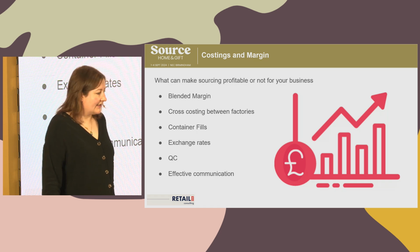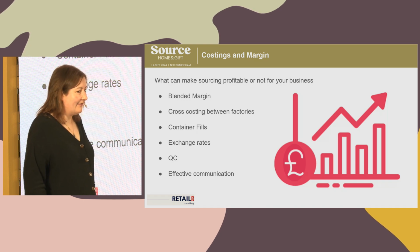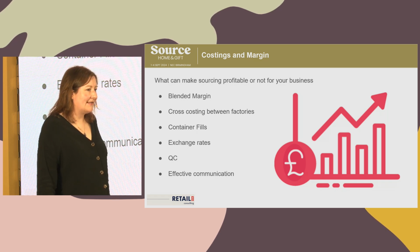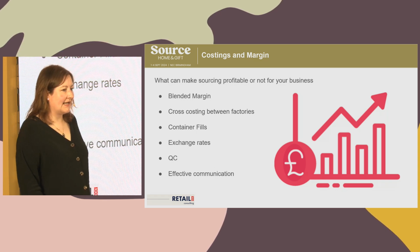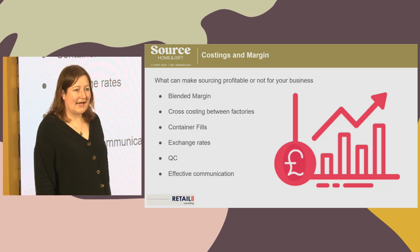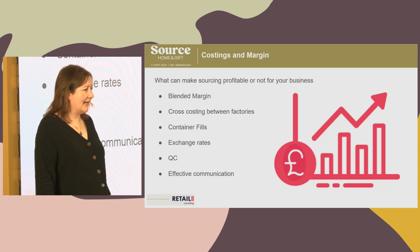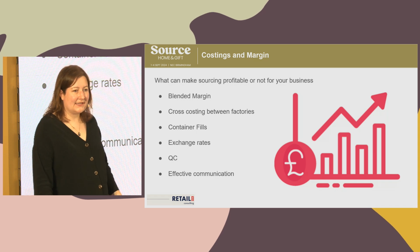Then something else to consider in your costings and margins is container fills. Shipping rates are a bugbear of everyone's. They seem to be going up dramatically again. So really optimizing how you fill a container will help you achieve the best pricing. So understanding how your item is packed, how efficiently you can fit as much as possible into a container, but also work with factories and talk to them about how they manage loose container loading. Can they combine your stock with someone else they're working with to fill a container?